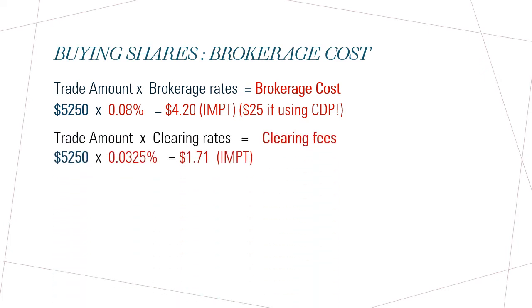Secondly, we move on to clearing fees. Singapore Exchange charges clearing fees. This rate is fixed regardless of the brokerage you are using. The clearing fee is 0.0325% of the trade amount. We multiply $5,250 by 0.0325%, we will get $1.71. This is also a high cost.